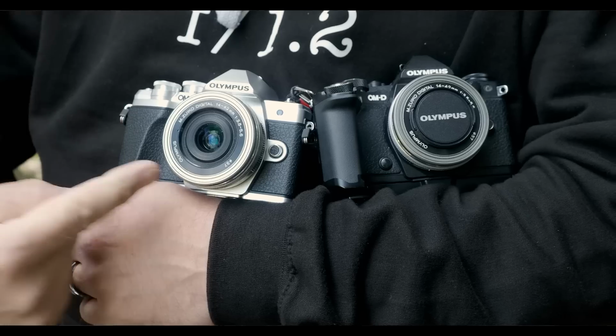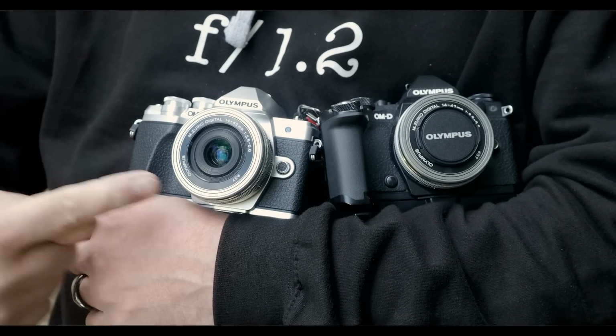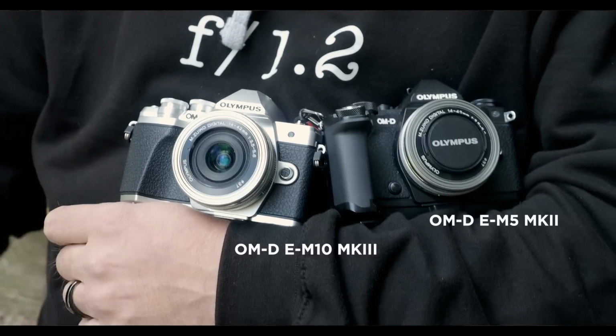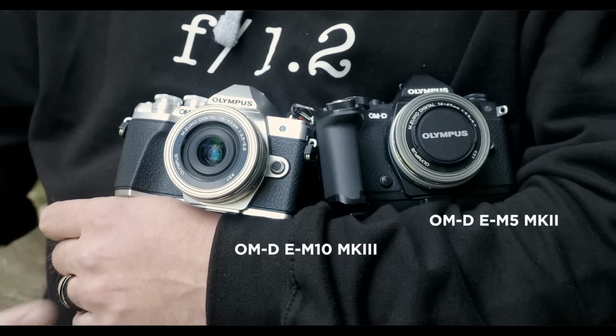Or if you're just starting to do photography and want to get a mirrorless camera, either one of these might be an option. This is not EM1, this is EM5 Mark II and this is EM10 Mark III. And so this is the old guy, the old veteran, and this is the young contender. Let's see which one is better. Stick around to see.